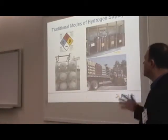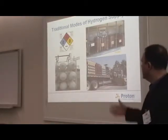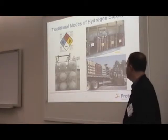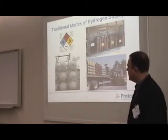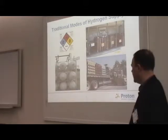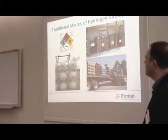So I'd like to just touch on the standard supply modes that you're probably very familiar with as far as hydrogen goes. We've got standard cylinder storage and standard cylinder delivery, either by truck or in 6-packs, or in some odd cases individual cylinder delivery. And of course you have either tube trailers or high pressure storage that you might have at some of your sites around the country.